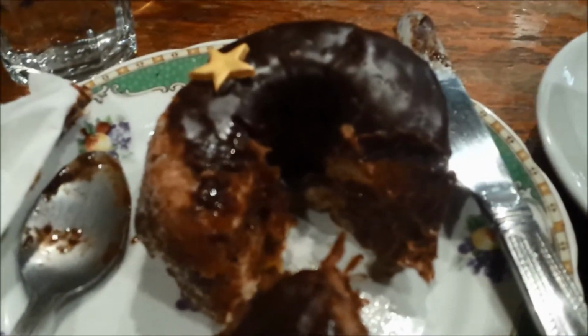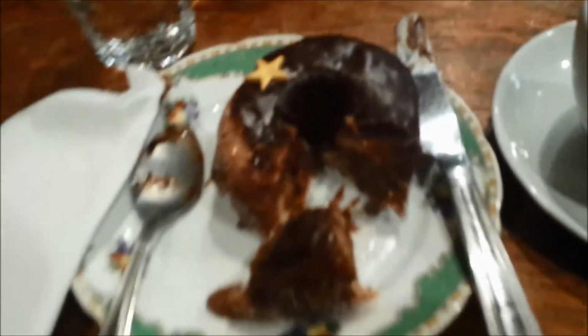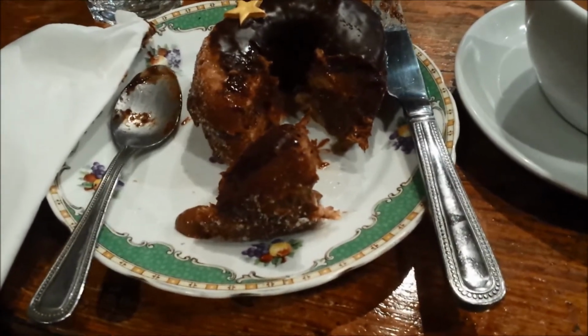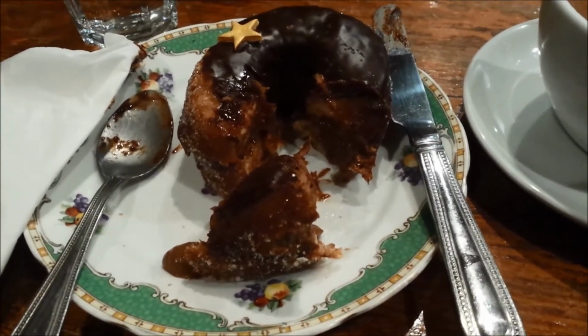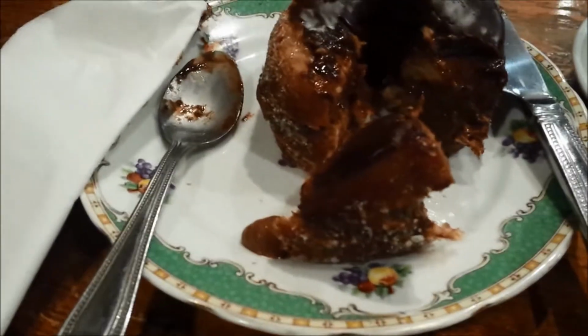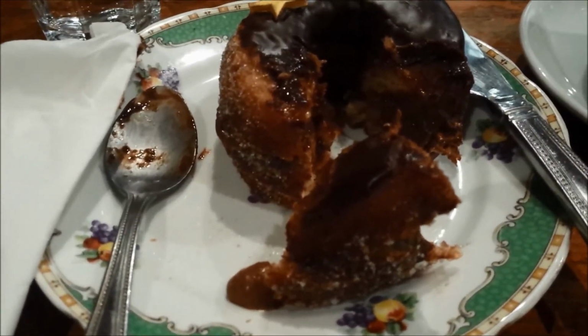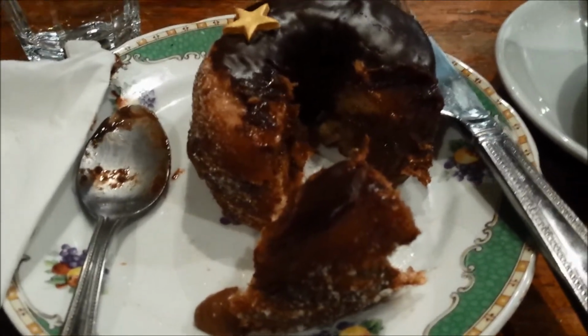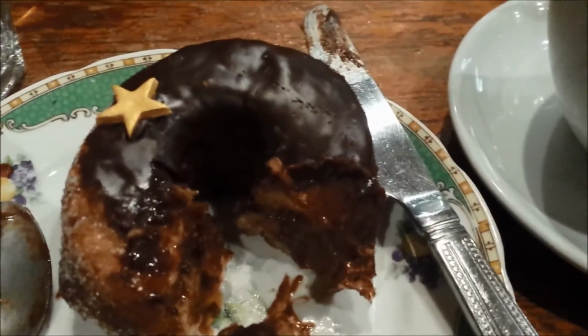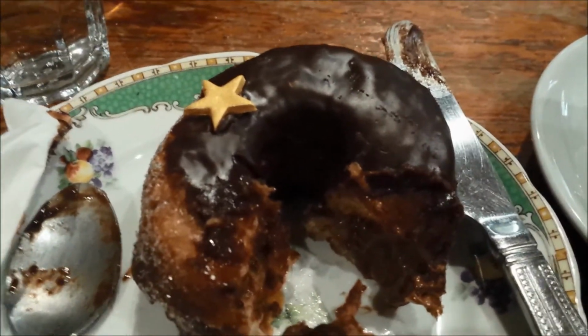And man, this cronut. Sorry to tempt your taste buds, but this is absolutely beautiful. Can't see it very clearly, but it's very, very sinful. Very luxuriously laced with chocolate and sugar. You can see the chocolate oozing out of the cronut. Beautiful stuff. Bon appetit.